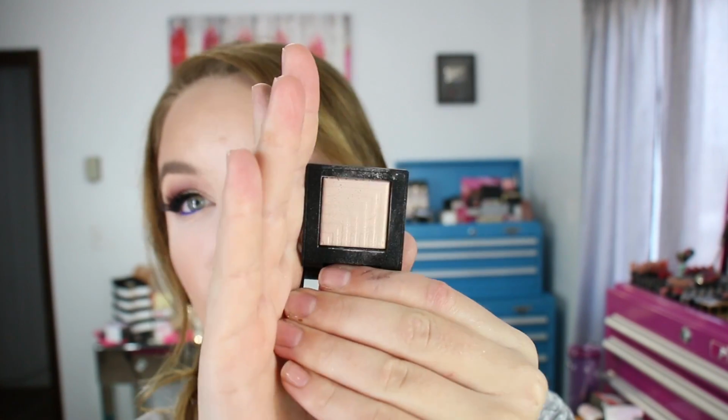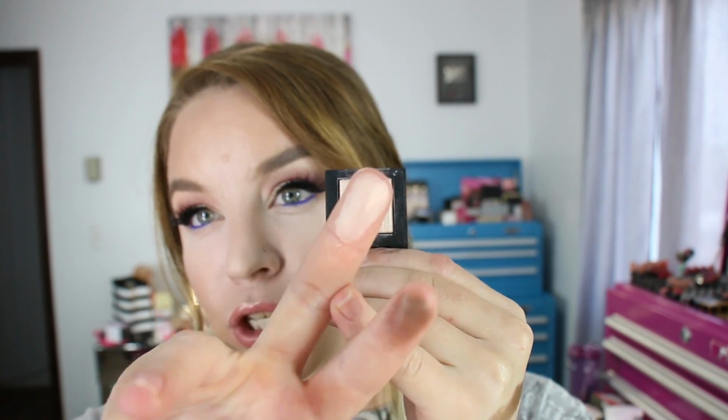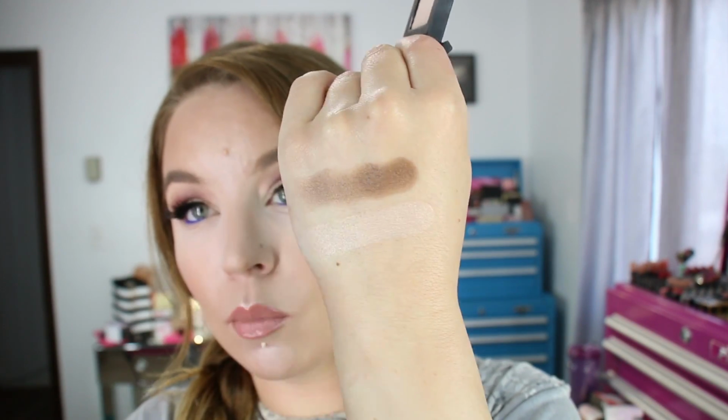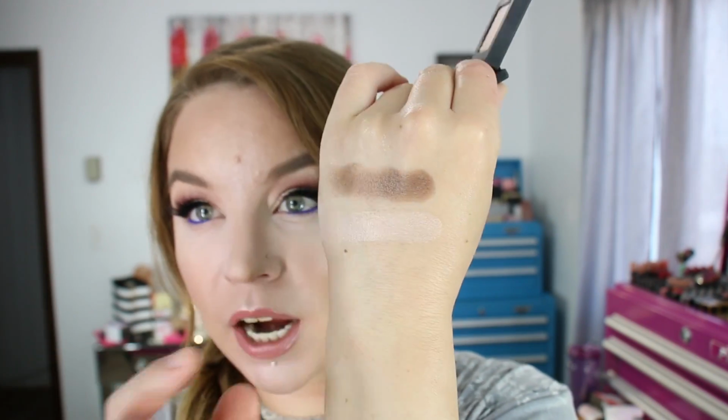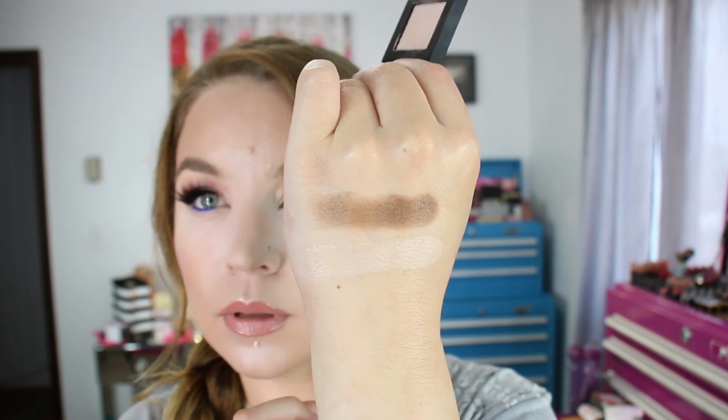This one is Topless. It's kind of a little vanilla with a sheen to it. I've used this one underneath the brow bone, and it's really pretty there. It's not too much shine, it's just the right amount of sheen underneath there. So I do like that guy.